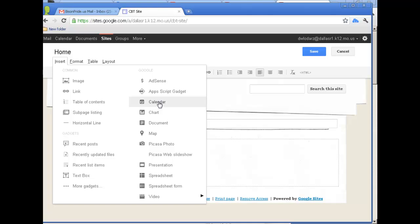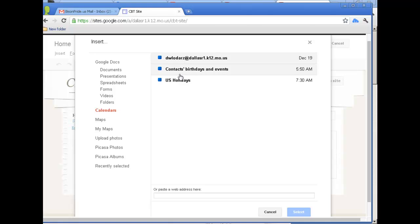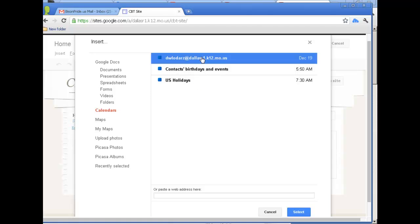Within the settings of that calendar, I can get an embed code. And actually, we don't even need that anymore. They've even made it easier since when it first came out. When I click calendar, it's going to pop right into my account since I'm logged in as me, and it's asking me which calendar do I want to embed. Since I don't have any choices really, I'll just choose this one.